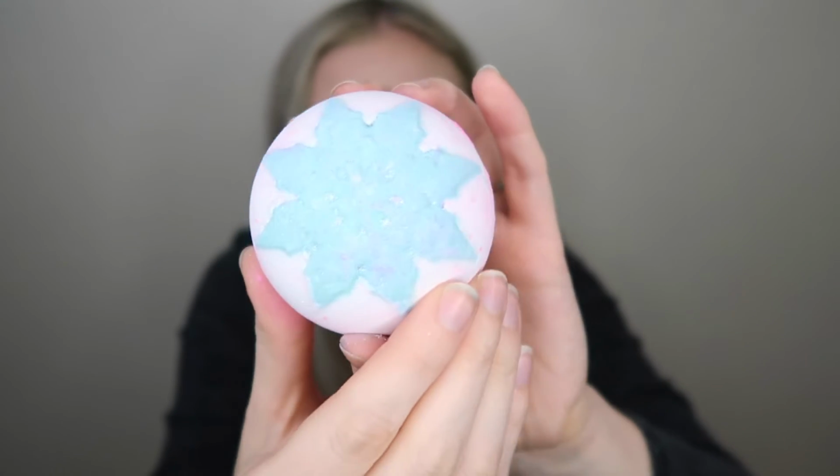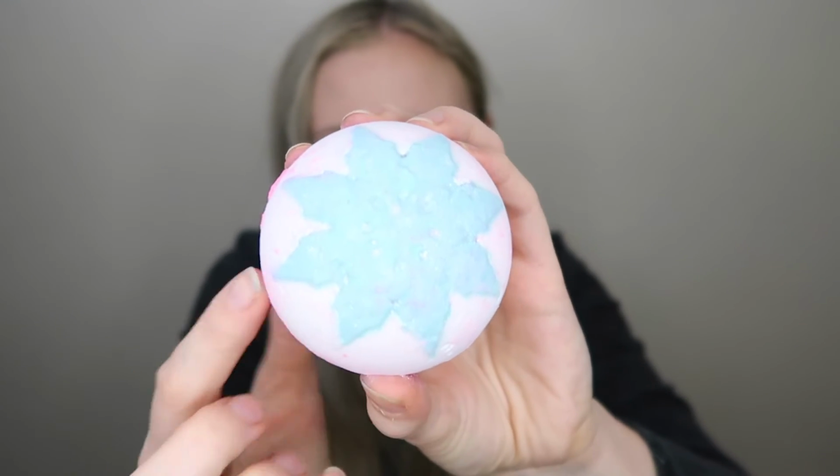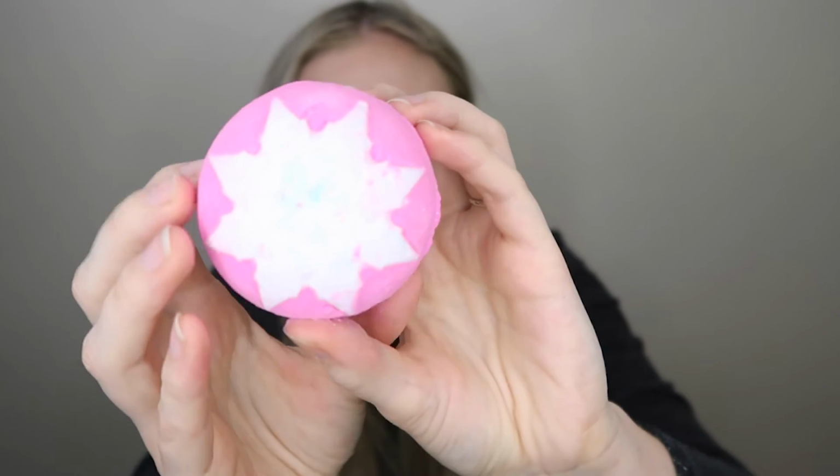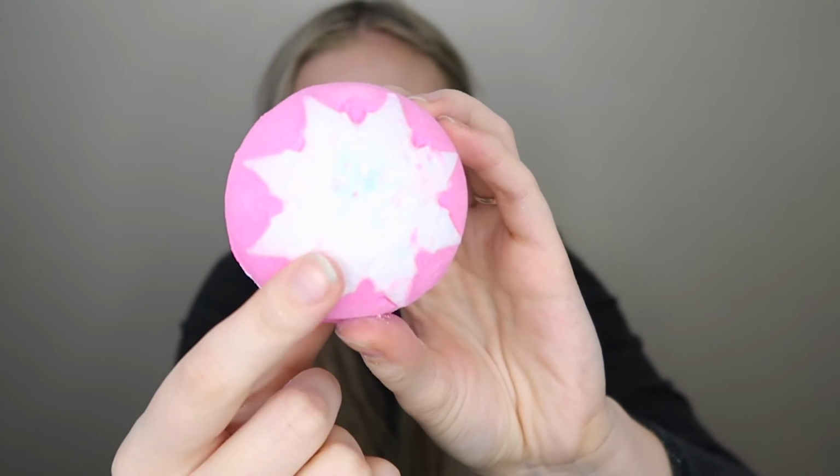This one is a little bit more interesting to see up close because this side it's the white backing with a pale blue snowflake, and then this side it's the pink backing with the white snowflake.